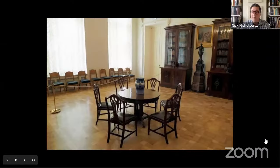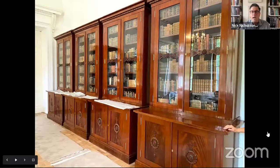shows the room today. They have recreated the bookcases which were originally in that room. They've brought back some of the existing English chairs. There is a move to continue to restore this room. Hopefully a carpet will come in. If you take the next picture, you can see the bookcases, which have been recreated after the original designs. They're pretty spectacular and very, very tall.